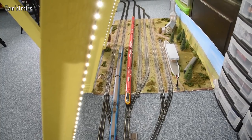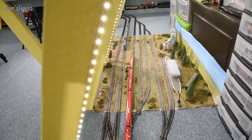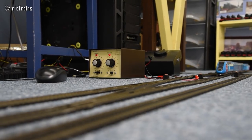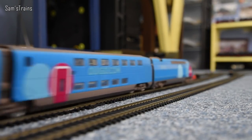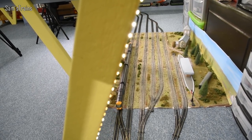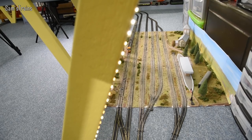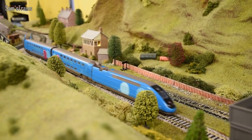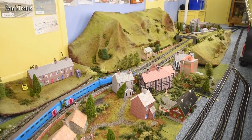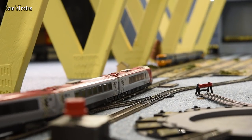So if you do decide to pick one of these up at some point, please do let me know in the comments how you get on with this. Did it run fine out of the box? Have you had to file bits off the coaches to stop them derailing? I'd be interested to learn whether mine's just a one-off or whether they are a little bit dubious. Oh, blimey. That sound is amazing. I love the sound it makes.